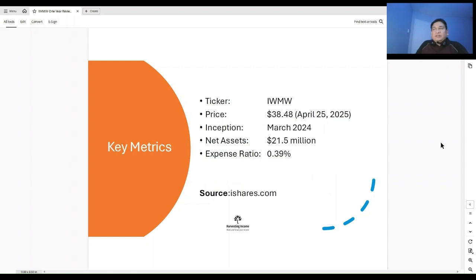And when I go further, you can see the basic information or key metrics. The ticker symbol is IWMW. Price is about $38 as of April 25. The fund was started last year, March 2024, so we just have about 1 year of performance that we are trying to review. Net assets are roughly 21 million, and the expense ratio is 0.39%. The fund is pretty small relatively compared to the other BlackRock funds, which are probably running into hundreds of millions of dollars or even billions of dollars sometimes. This is a relatively smaller fund in the iShares, stable, and the expense ratio is pretty reasonable. So the fund looks pretty interesting. For anyone who is looking for income generation, this fund looks like an interesting option.